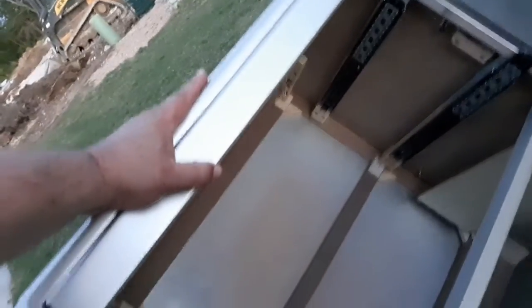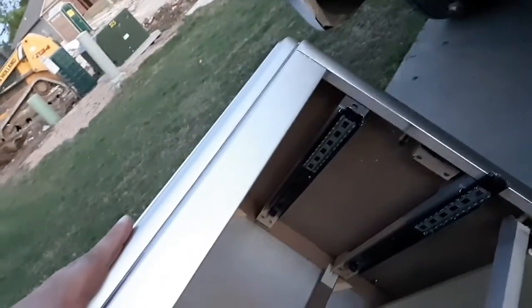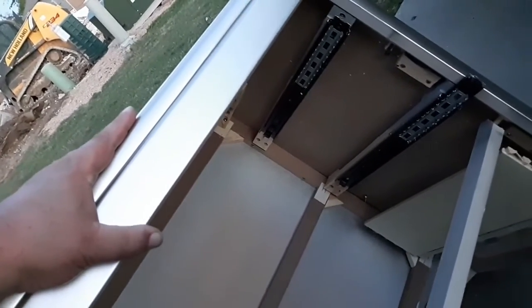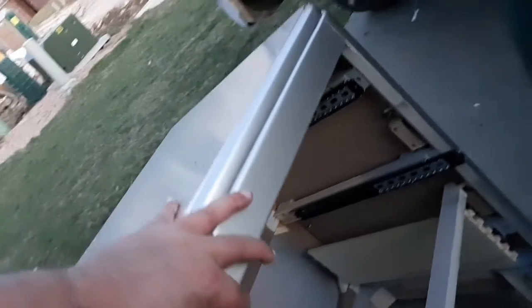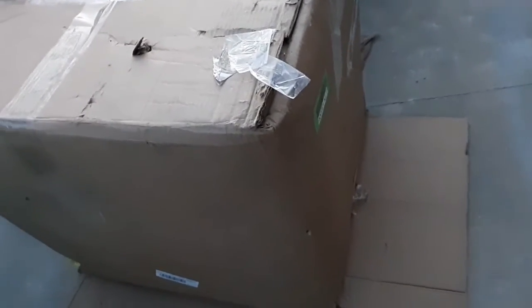$9.20. So this is pretty much just, if I can't fix it, it's just firewood, you know. So buyer beware. The tracks are still there, but this thing is just stapled together with particle board, and it's total junk. But yeah, $9.20. So you've got to take the good with the bad, you know.